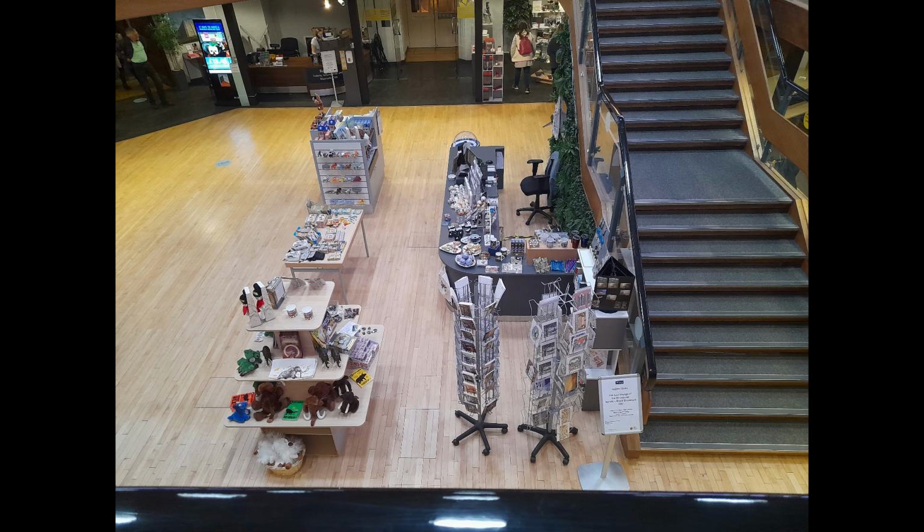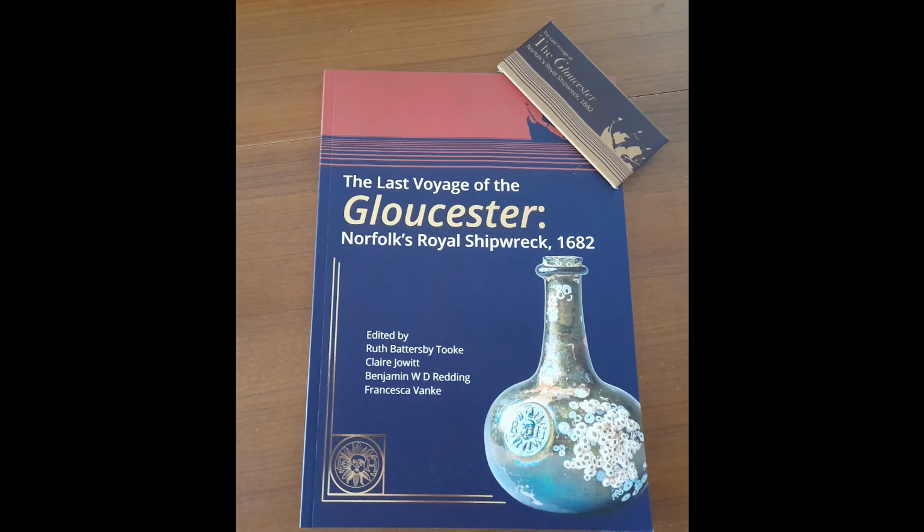My final stop, as always in a place like this, is the gift shop, where you can find the general museum stuff you would expect. Keyrings, pens, toys for children, and books. I was more interested in the temporary shop that was set up selling items for the HMS Gloucester exhibit. From there I bought a fridge magnet and a book, telling of the ship's life, the wreck, items found on it, and the struggle to bring it to the surface.